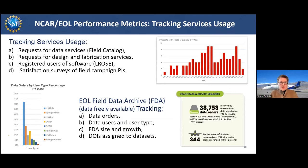Services, we do provide a number of services associated with those facilities, and we track data services. The field catalog is an assembly of tools, a suite of tools, and that is being carefully tracked, and the number of requests for that. Design and fabrication services that we provide, registered users of software, and satisfaction surveys of field campaign PIs. That is an important piece that goes into our internal evaluation and planning for improvements, which is done continuously. Data archive, field data archive is resident in our lab. And we track a number of things related to that freely available data, such as orders, data users, size of the archive, and number of DOIs assigned to data sets. Next slide, please.